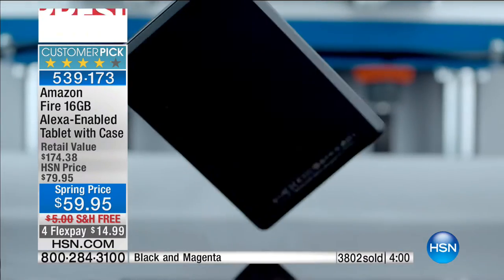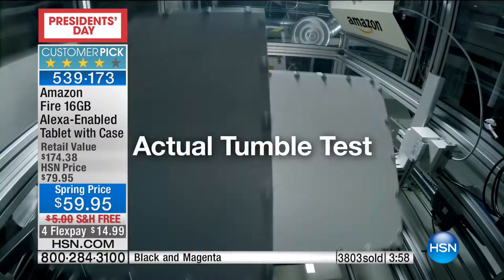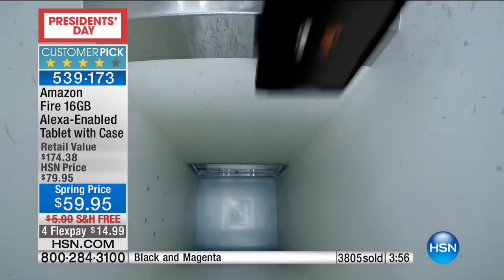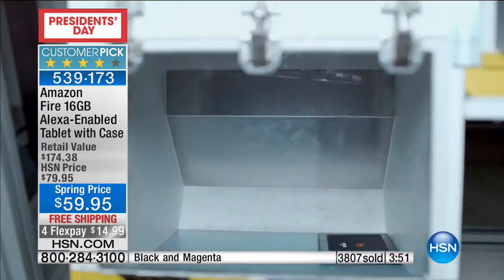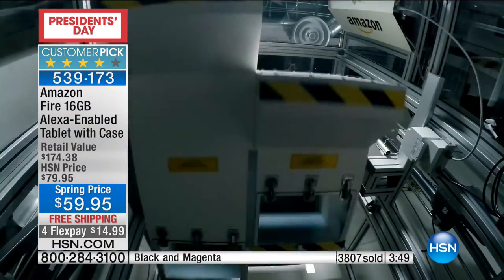You don't have to worry about dropping the tablet. You don't have to worry about the slip and falls with the tablet because, frankly, it is one of the most robust, one of the toughest tablets out there. It really can take a beating. Withstands 1,000 times its own weight on impact. Every time you see it fall in this tumble test, it fell about 200 times from a height of 10 feet. Wow. And the tablet comes out perfect.